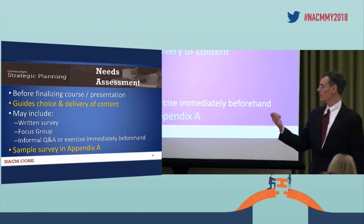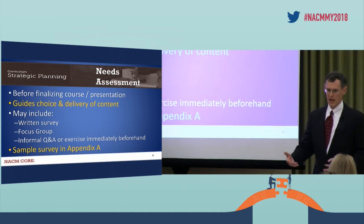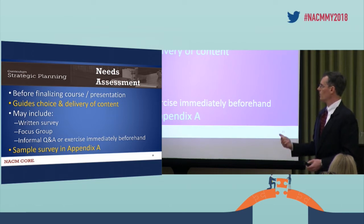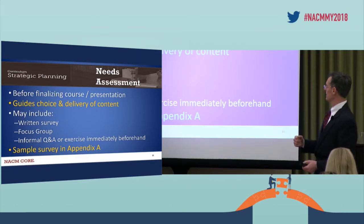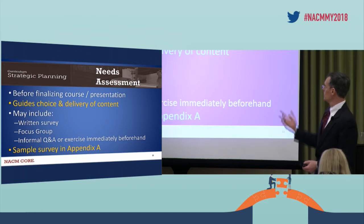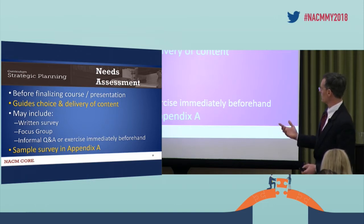It can be a written survey, it can be a focus group. It can be some kind of informal question and answer if you're just going to be doing a short presentation. But what I want you to understand here is that it's very flexible in terms of what the needs assessment can be.